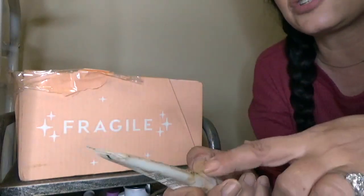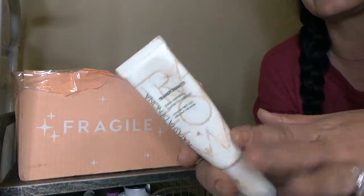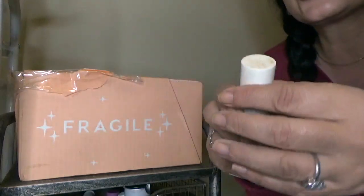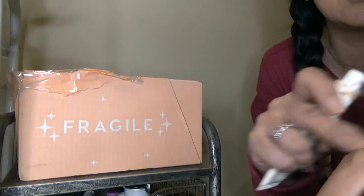This is the Natasha Denona Transfer Matte Foundation. I was initially going to give this away because I was like, there was absolutely no way I'm going to like this. I like this. I like it with a brush. I like it with a sponge. I will usually use the brush and then smooth it out.